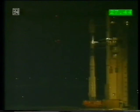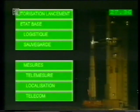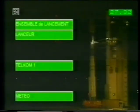We are approaching the end of the 14.5-hour countdown for Flight 118. All systems are go. All launch authorization parameters on the status panel are green. Let's keep it that way. We have a window of nearly 2 hours for this launch, and it's looking good for liftoff, not much more than 27 minutes from now.